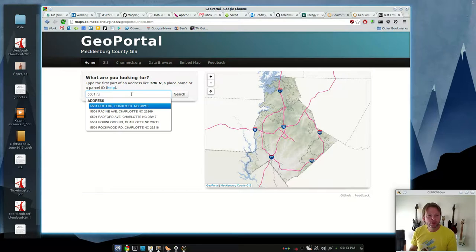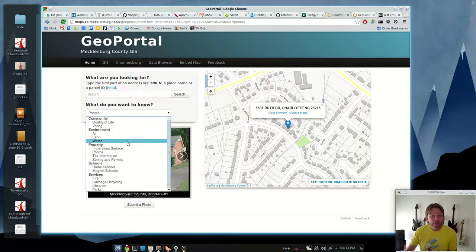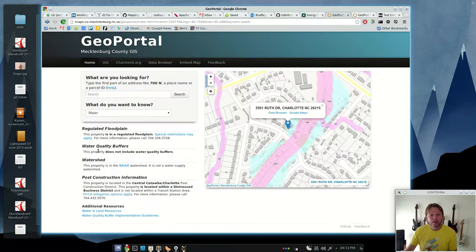Now let's go find an address. It's going to do our autocomplete thing. And after it finds something, you'll notice that this area became visible and it flashes this, what do you want to know? And it starts out with photos. You could look at anything you want, look at water. You see this information comes up, not an 8-point font, and it has more information than before.